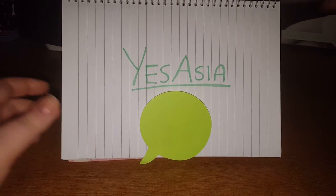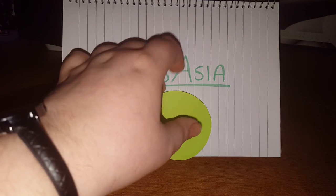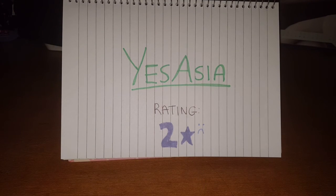And lastly, we have YesAsia. And for YesAsia, I have given them 2 stars because I just never have any positive experiences with them. Their customer service is shit. It honestly is. YesAsia used to be my go-to place for Japanese singles because at the time that's the only place that I knew that sold them.